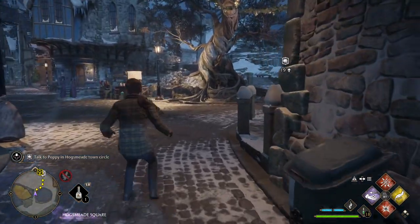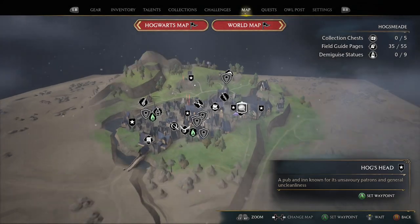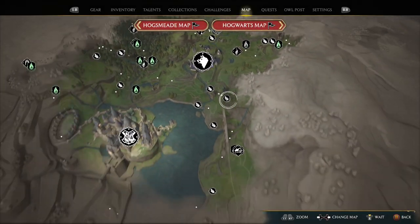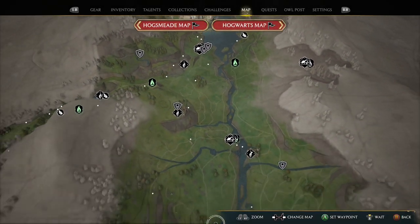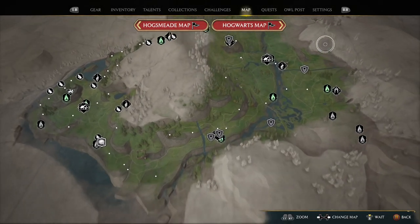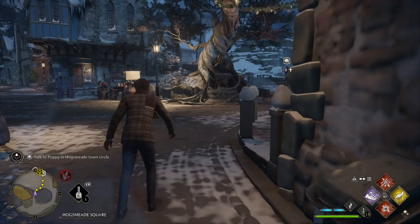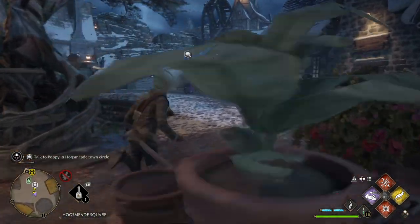I just explored the general area towards the lower of Hogwarts Valley, I believe it's called. Just down here. I explored down here and did some of the Trials of Merlin in this area. Got that out of the way. So let's go talk to Poppy here.